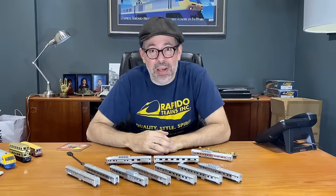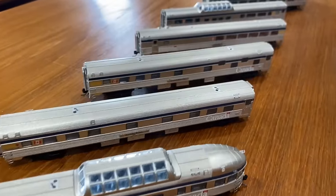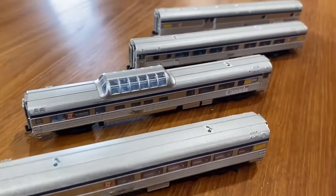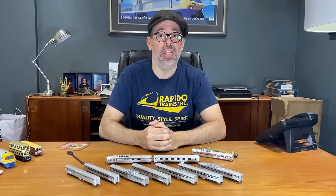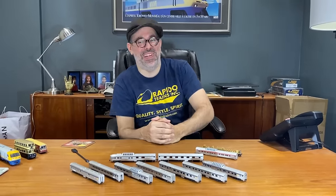I'm here to tell you about the N-Scale Canadian. These are our hand-painted pre-production samples. They are still early samples, but they look pretty good. And I want to show you the different cars that come in the train. We've tooled nine different car styles for the Canadian. There are nine different cars for the Canadian.